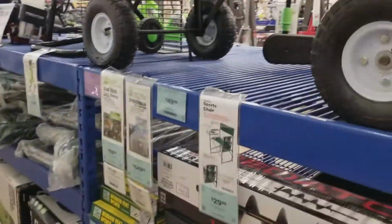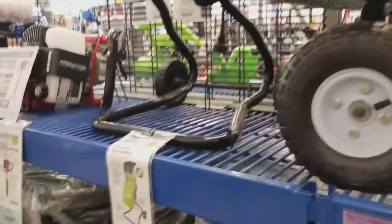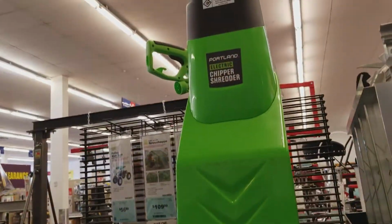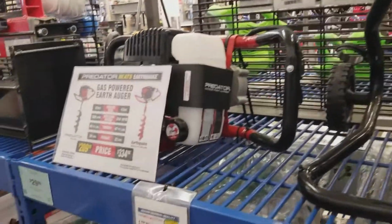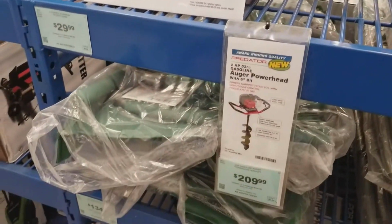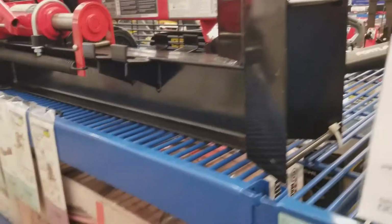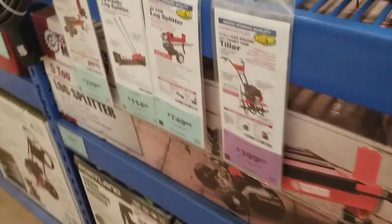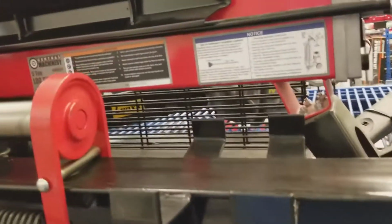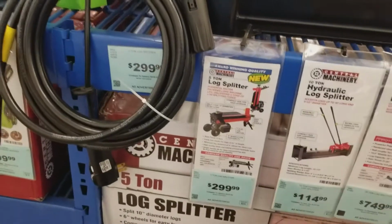And we have some garden tools. Little cart there. Chipper shredder. Gas powered earth auger. Got a few shredders there. Log splitter. They got a bunch of machines here. I mean, they don't have all of them on display, but they do have plenty of machines there.